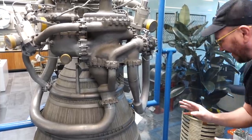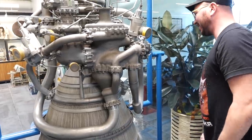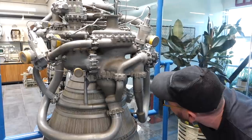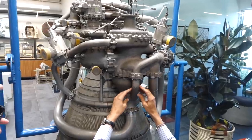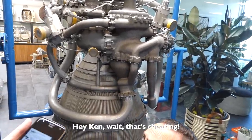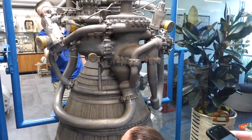I think, now again, I am genuinely an amateur, but that seems plausible. Yeah, here's a diagram of the RL-10 engine I looked up last time I was here. So hopefully that will help.